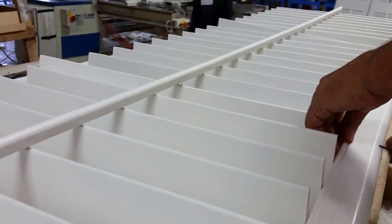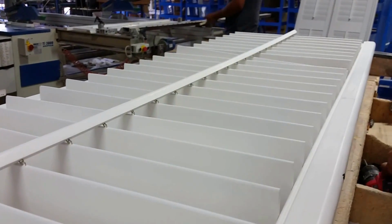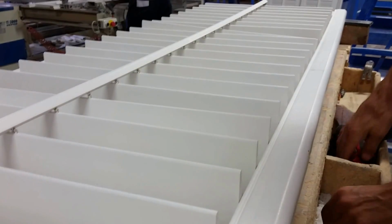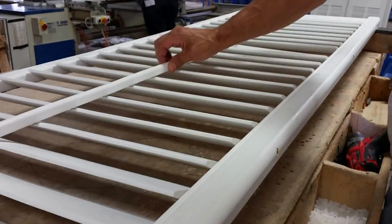Put it on this side. Put the screw through. And then tighten it up. Okay. Do the same for the rest. And then when it's all said and done, now because of the screw, it's going to have tension on it.